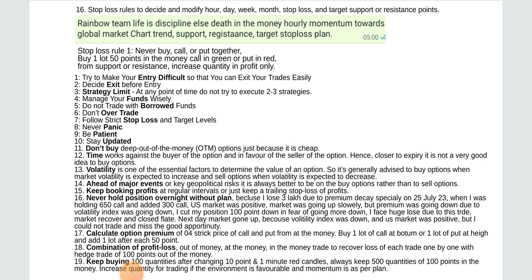14, ahead of major events or key geopolitical risk, it is always better to be a buyer of options rather than a seller. 15, keep booking profit at regular intervals or just keep a trailing stop loss of profit.